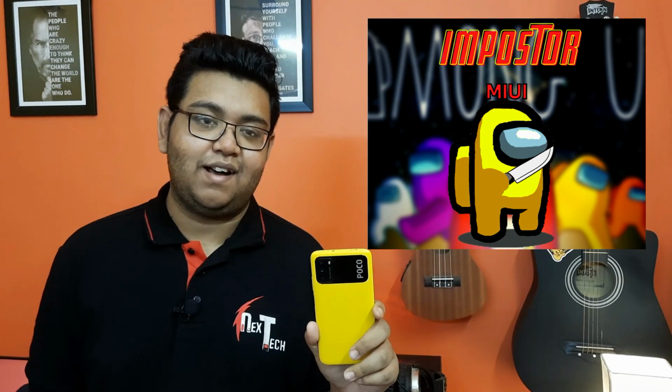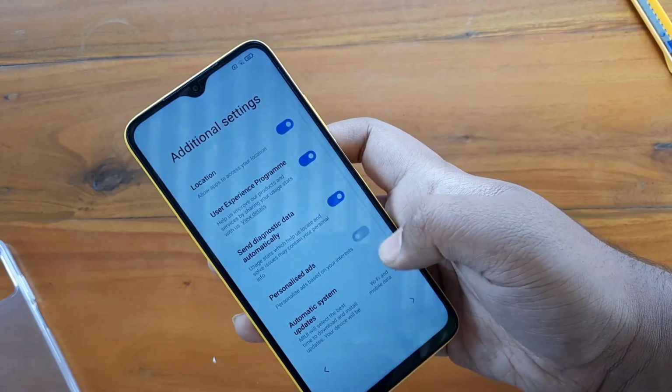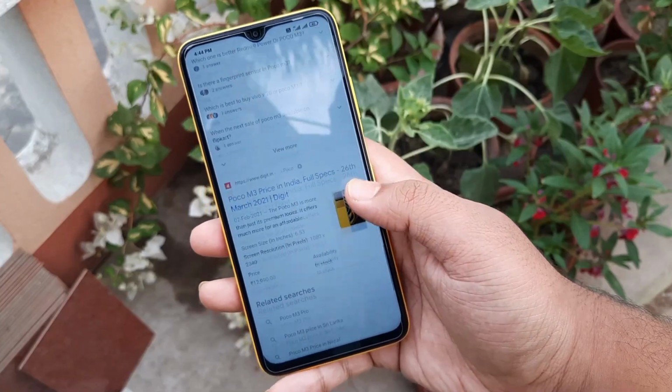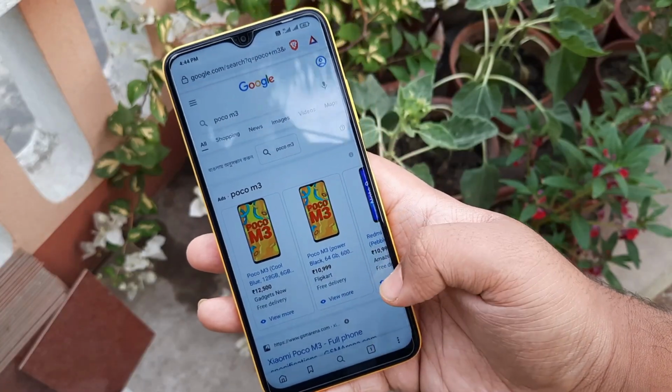Now we will discuss the cons of this smartphone, and there is one major negative point among all these beautiful positive points, because there is always an imposter among us. Ha ha ha. And that imposter here is MIUI 12. It's annoying, like the ads. You don't get the full screen ads as I said earlier, but you still get the notification ads and a lot of pre-installed bloatware. MIUI 12 is also not optimized for this phone, because I have noticed some stutters and lags in day-to-day usage. So MIUI 12 is a big con of this smartphone.